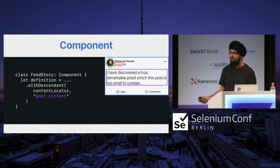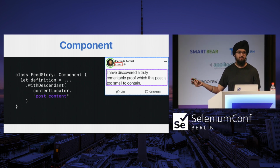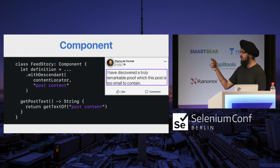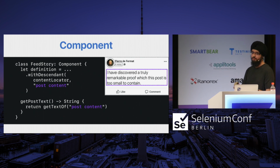So what might be an action we want to do on a feed story? Well, it could be getting the actual post content of the story, right? So let's define a method which does that. The way we do that is through a method called getTextOf, which is defined in Component. And we refer to the node we want to get text of through the actual name we have passed. This decouples the locator and the actual action. And this method is, again, very semantic. It just says, hey, get post text. So it's going to get the text of the post.